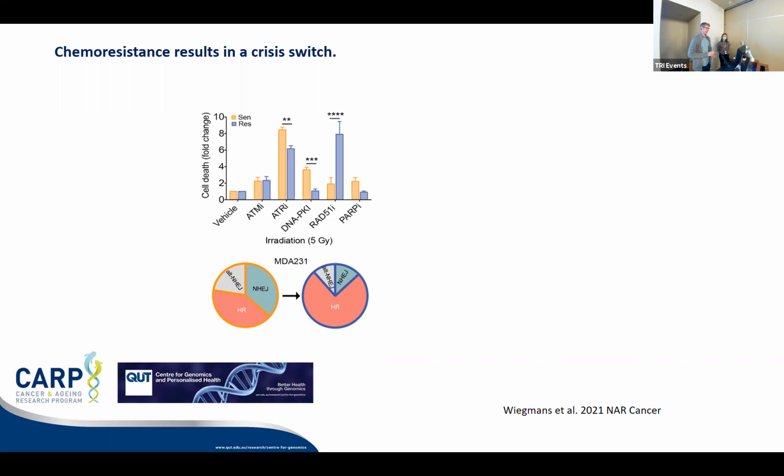And if we have a look at the pie graph down the bottom, as we see in our sensitive cell line, there is actually a nice distribution between the use of non-homologous end joining and homologous recombination, as we would expect throughout the cell cycle, and they're using both of these pathways simultaneously and as they are required. However, when we look at the resistant cells, we actually see that there's a large reliance upon homologous recombination. So this was unexpected. We thought it might be non-homologous end joining.